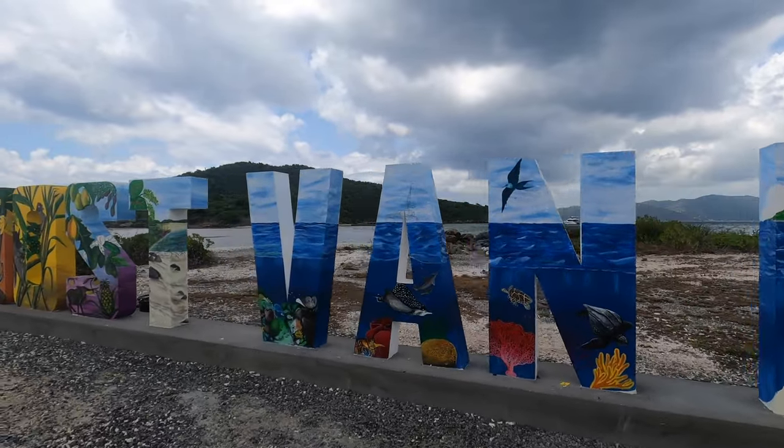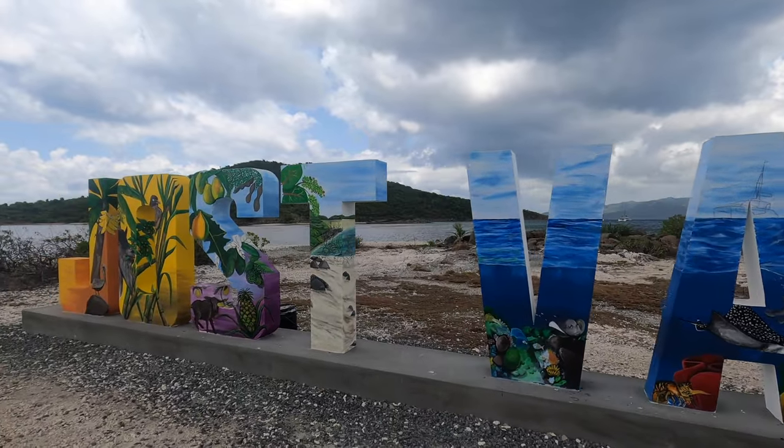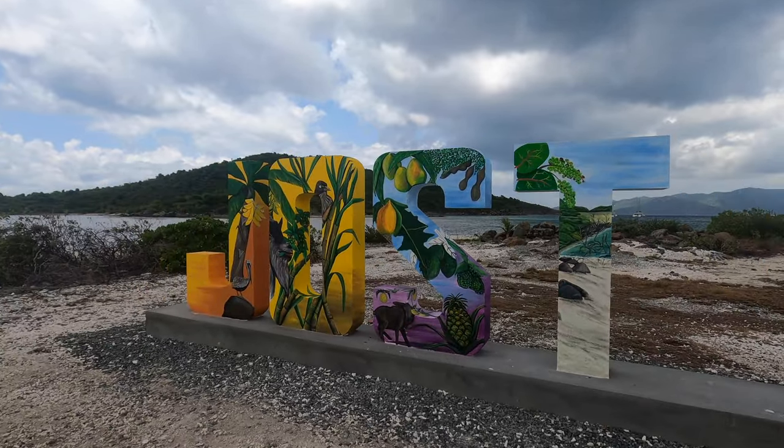All hand painted. It's definitely not done. There's a few areas that aren't done being painted, but it's really pretty.